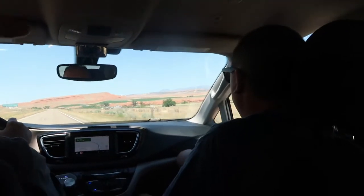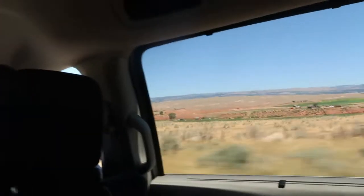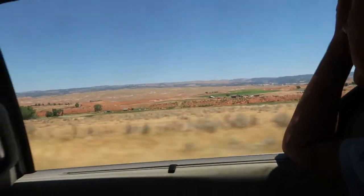That's a beautiful horse right there. I want that horse right there. He's tied pretty to the back of the car. He is pretty. Probably old as a boot.